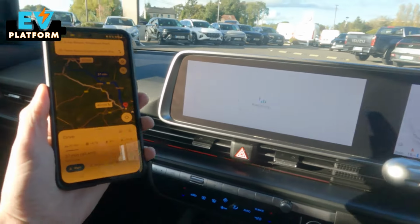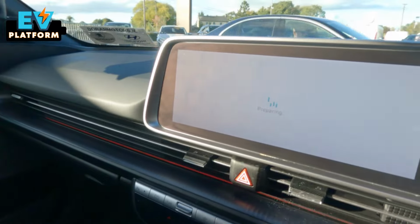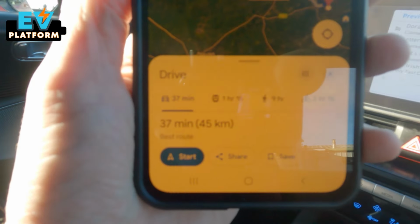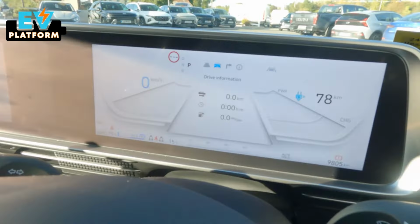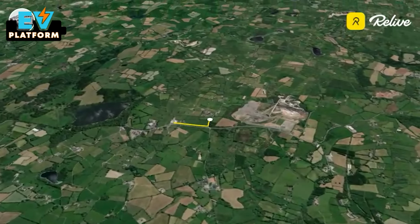And if I take out my phone, we can see where we're going on Google Maps just here. I'll have it up in a moment. You can use the voice recognition, just press the button, say navigate to Frankeen Drogheda, and it'll get you there. But here's what we want to know about. 37 minutes, so that gives us 2 minutes to spare, and 45 kilometers to go with an estimated range of 78. So we should be okay on that. But look, it's time. I just need to get my seatbelt on and go, and we'll update you then when we get there.